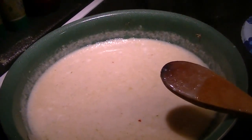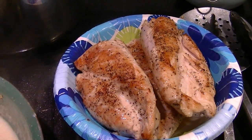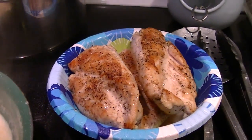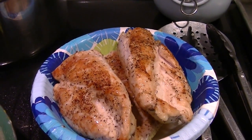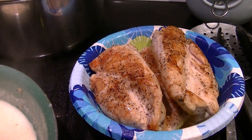Let me catch you up to where we are. I have seared off 3 regular sized chicken breasts. That's what those chicken breasts are supposed to look like. See? Not Dolly Parton. Although gorgeous and successful woman, respect, but really your chicken shouldn't be full of hormones.